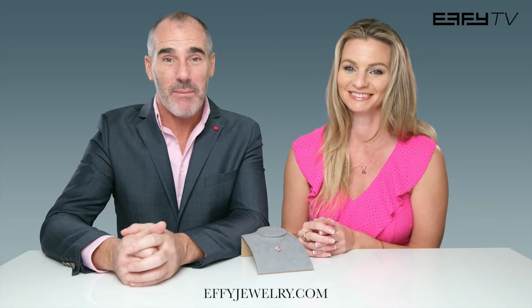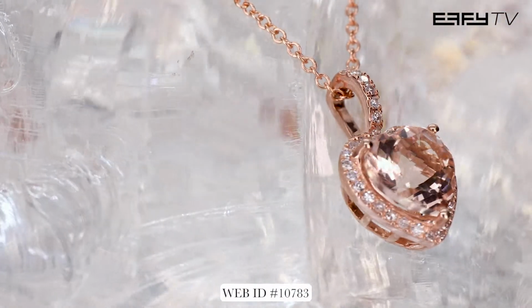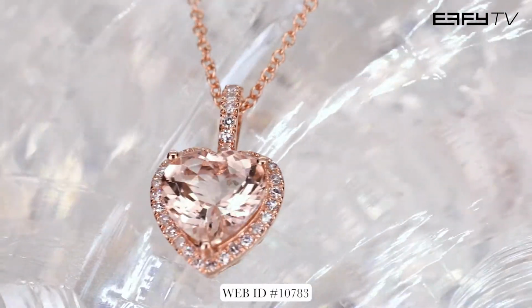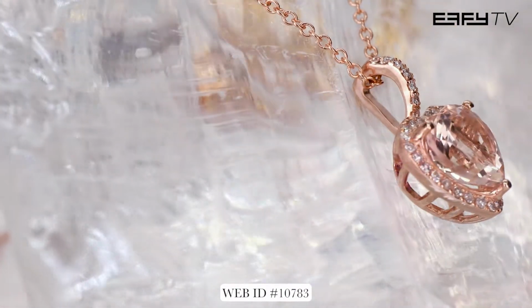So that's enough jibber jabber. I think we should crack right on. I think we should. The first piece that I want to talk about is actually this one right here. Okay, and morganite. I know, isn't it pretty? It's beautiful. And it's a heart, so I'm a girly girl. I like pink and diamonds and hearts. And this is a stunning morganite necklace that has a halo of white diamonds that surround that really pretty blush, kind of feminine design. Isn't that pretty?